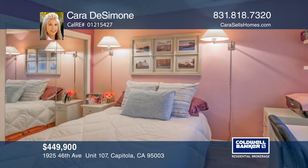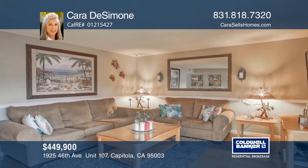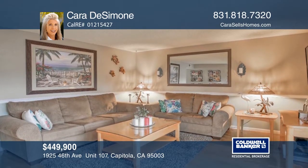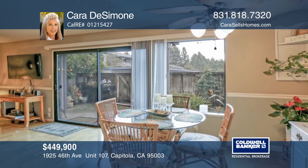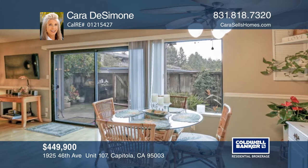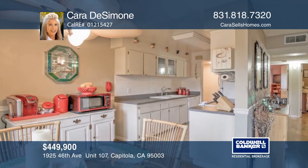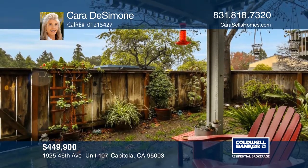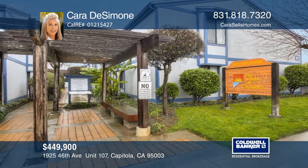This cute single-level unit in the Villas of Capitola complex features two bedrooms, a remodeled bath, and is located on the ground floor. There's a private fenced patio area. It's in a desirable part of the complex due to the extra parking and accessibility. It's just a few minutes to restaurants, Capitola Beach and Village, and shopping. Cara DeSimone would love to show you in person.